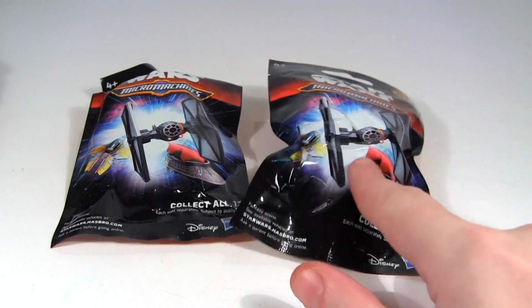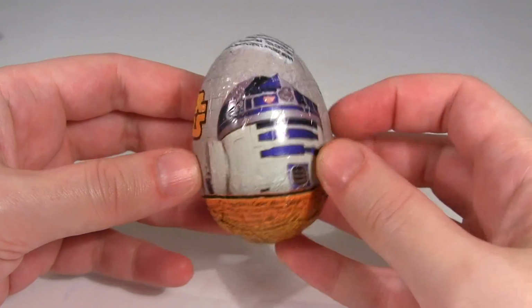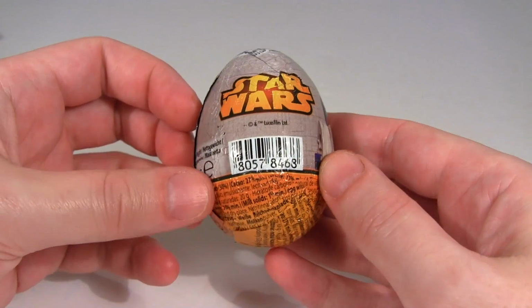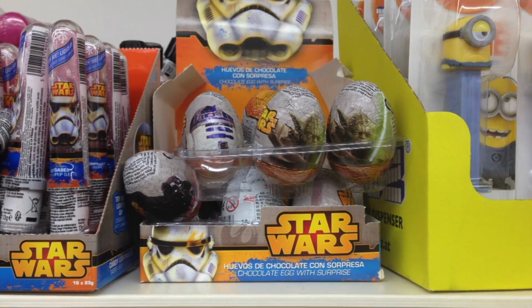Now, before we move on to the third series, let's sandwich in between all the other stuff, because I just want to eat some chocolate. Now, the logo on the wrapper is very much in keeping with the Star Wars Rebels animated series, but then it pictures R2-D2, and then in store they also had ones with Yoda and Darth Vader on them.